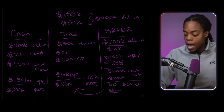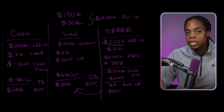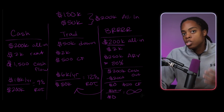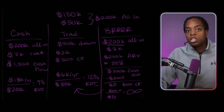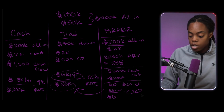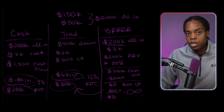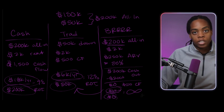But here's the thing. Our initial investment is no longer $200K or $50K. Our money left in this deal is $0. And if you remember from math class, you can't divide by zero. And so that means we have an infinite return on investment. We have $0 left in the deal, but we're making $6,000 each year. Whereas in comparison, in our traditional example, we had $50,000 left in the deal and we're making $6K each year. Or as in our cash example, we had $200,000 left in the deal, but we were making $18,000 per year. In this case, we have $0 left in the deal and we are making $6,000 per year, all profit.